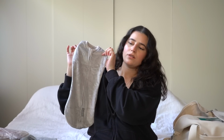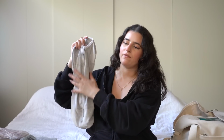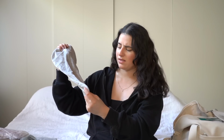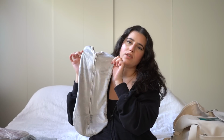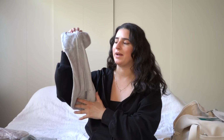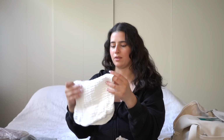I have a swaddle, which this one I'll probably switch because this one doesn't have the velcro. So I am waiting for I think it's the Halo sleep sack, the one with the velcro, and I'll probably switch this one to that one because I just feel like he'll be tighter and more secure, just in case I can't get the hang of it right away. And I also threw in a little burp cloth, which I'll probably use after I leave the hospital, you know, in the car or something.